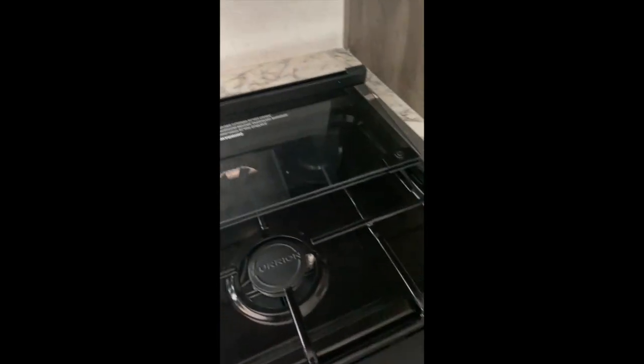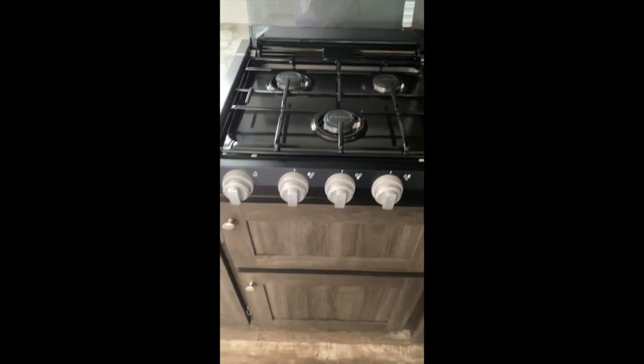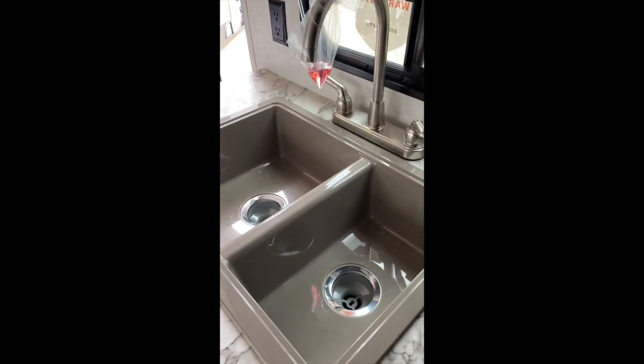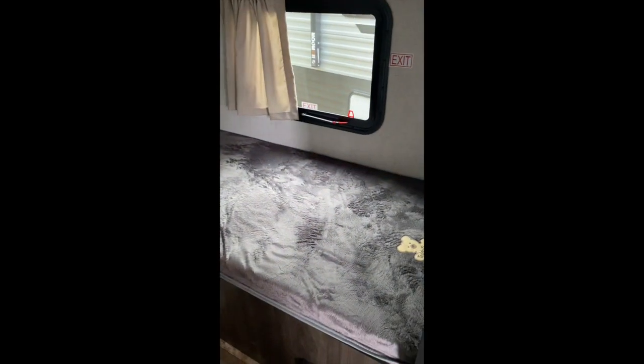Then you've got this here that folds back, becomes a backsplash with a 3-burner stove. More storage down here. Beautiful sink. Little window. And more storage up here, which is so nice. Each bunk has its own little window.